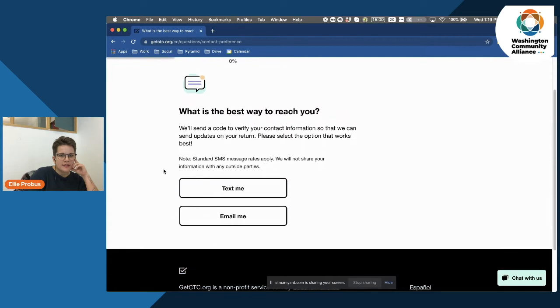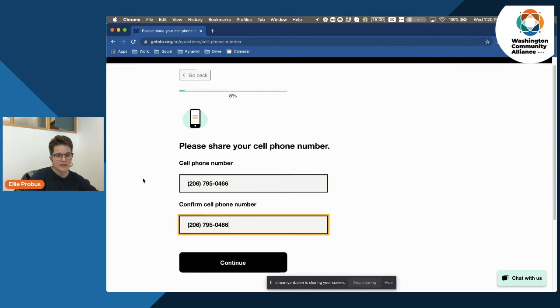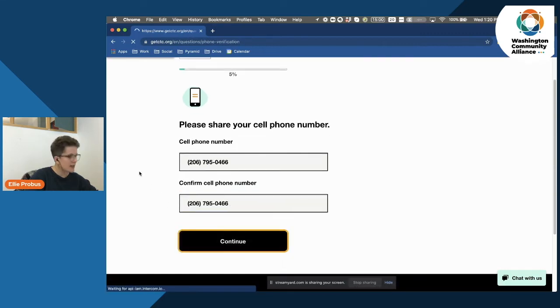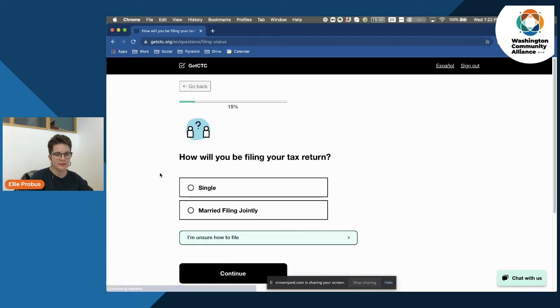All right, now it's going to send us a text or an email to confirm that this is actually us. So I'm going to do the text me option, and I'm going to put in this phone number, and then it's going to send you a text to confirm. This might take a couple of minutes, so if you don't get it right away, don't worry about it. Just wait for this text to come in from Get CTC, and then go ahead. Okay, so I got my 6-digit code over text. I'm going to put that in.